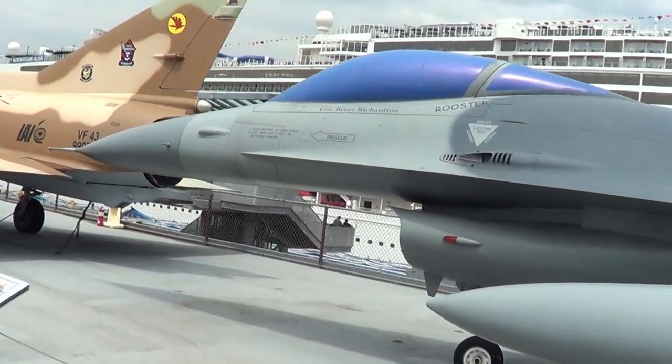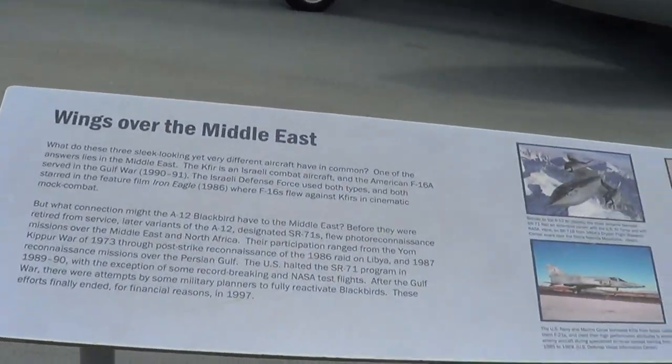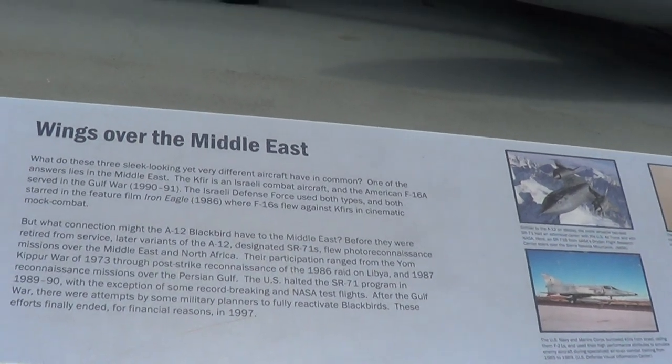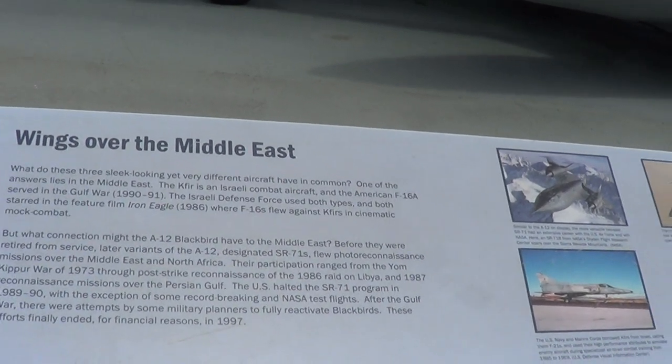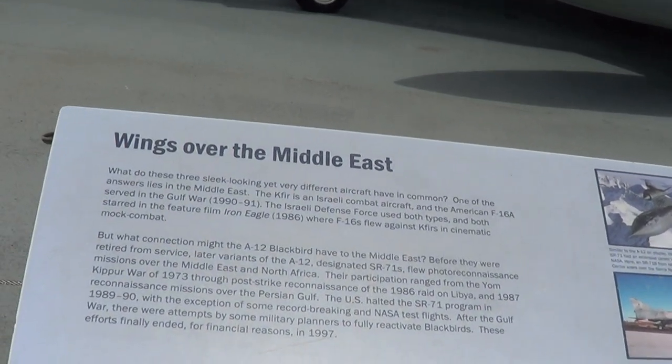Rooster. Colonel Brent Richardson. Wings over the Middle East. What do these three sleek looking yet very different aircraft have in common? One of the answers lies in the Middle East.